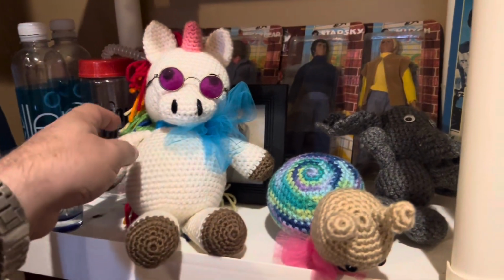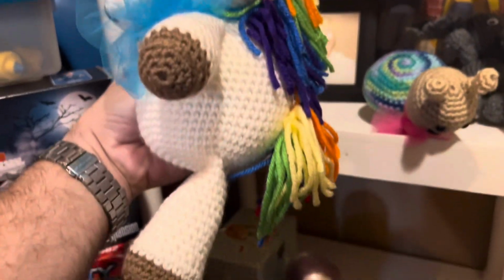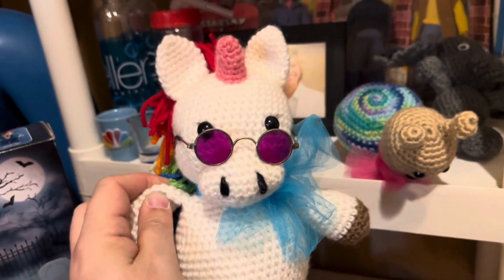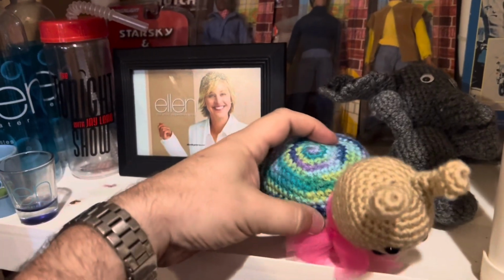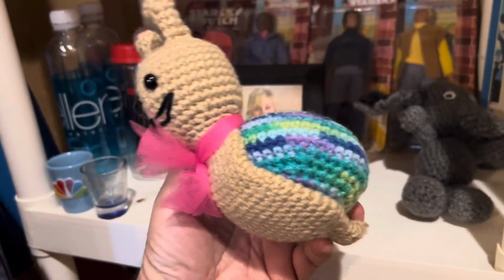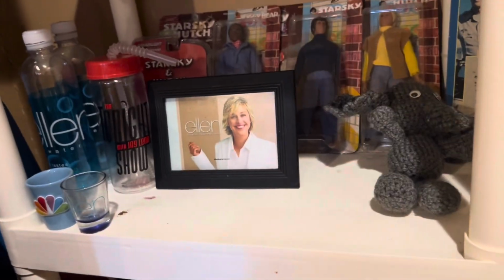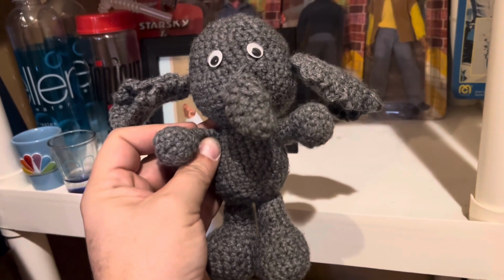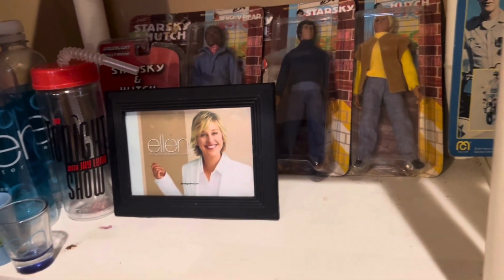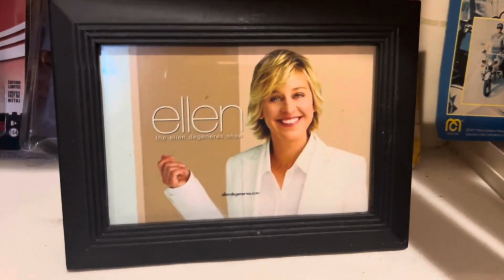Then we have some little crocheted items here. We have this hand crocheted unicorn with glasses. He's worth about $25. He's in great shape. One of my friends actually made that. And then we have a snail she made as well, worth about probably $12. And then this little elephant, he's worth about $8. Somebody gave that to me or I got it at a thrift store, I can't remember. Got a little Ellen DeGeneres picture there, probably worth about $3.